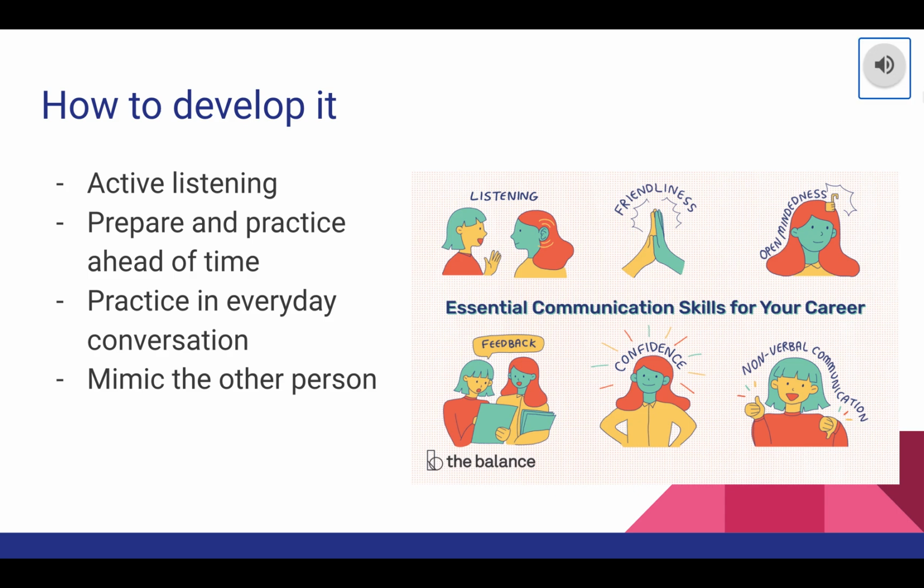So how can you develop your communication skills? Active listening is one of the best ways to improve your skills because it will allow you to add more value to the conversation. Responding with phrases that relate to what someone is saying shows you are interested and engaged. A great way to practice this is in everyday conversation.